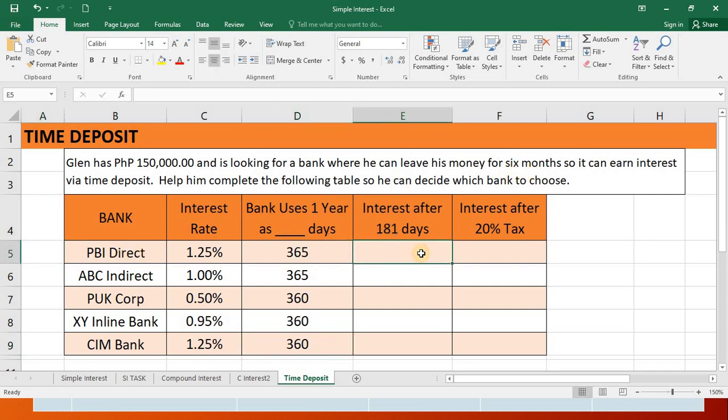I won't be using my calculator because my calculator will be replaced by this solution on a spreadsheet. So how do we apply the simple interest formula? Remember that the interest is equal to the product of the principal, the rate, and the time. So let's test that. This is equals our principal amount, 150,000, multiplied by the rate, 1.25%, multiplied by the time, which is 181 days, divided by our definition for PBI Direct, which would be 365 days. Press enter and let's round this off to 2 decimal places. There you go. We have an interest of 929.79 pesos.